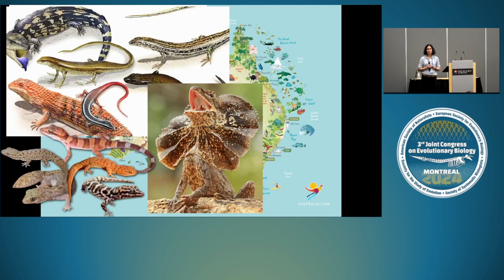But lots of other things have radiated spectacularly and rapidly in Australia. We have a crazy diversity of lizards, especially in the arid zone. In fact, we have maybe the highest diversity of lizards anywhere on the planet here. And I am a herpetologist. This is a group that I know most about. I am a herpetologist at heart.